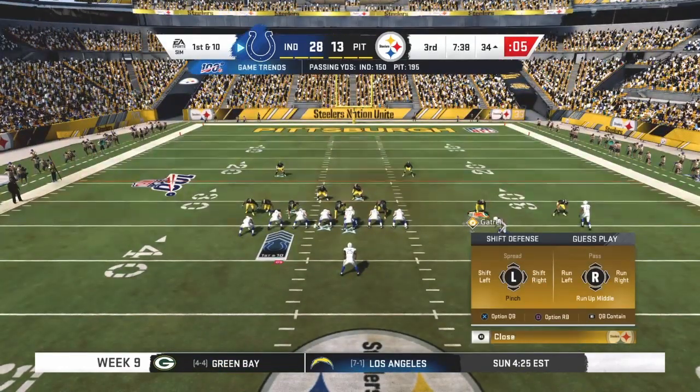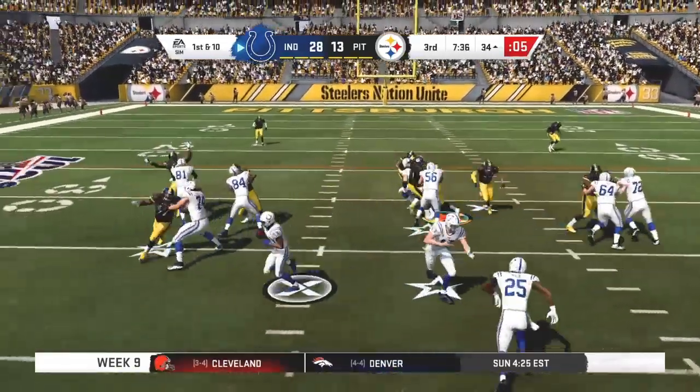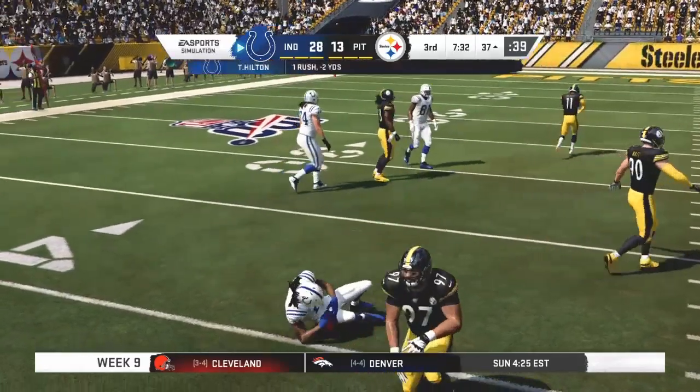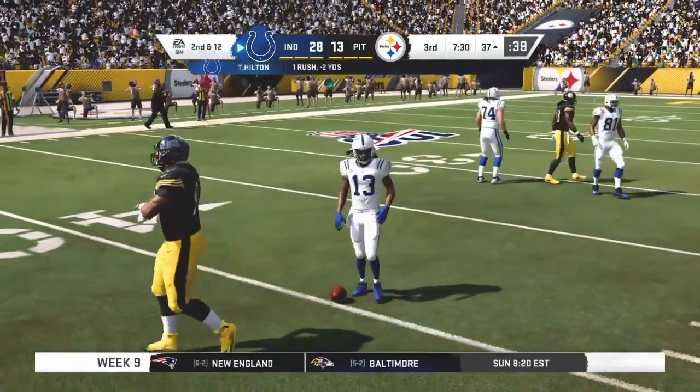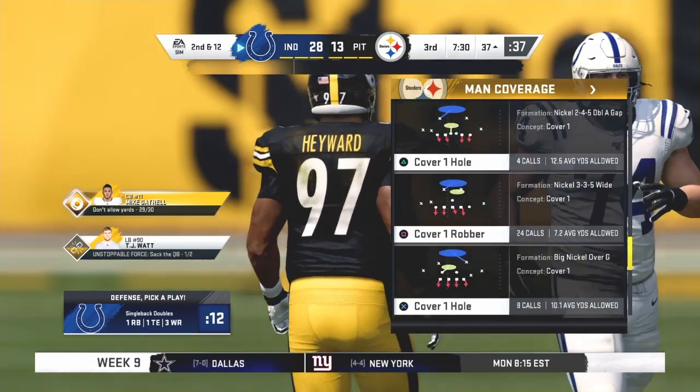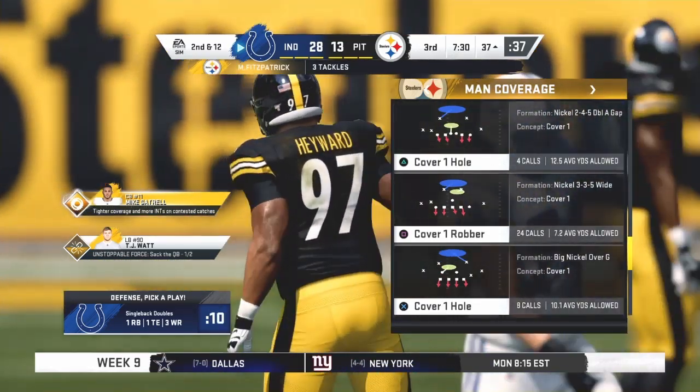White. 80 hot. Running the sweep, Hilton with it. And that one covered beautifully. Their defenders stayed home, and they'll stop him behind the line. That's going to go as a loss of 2, and it'll be 2nd down.